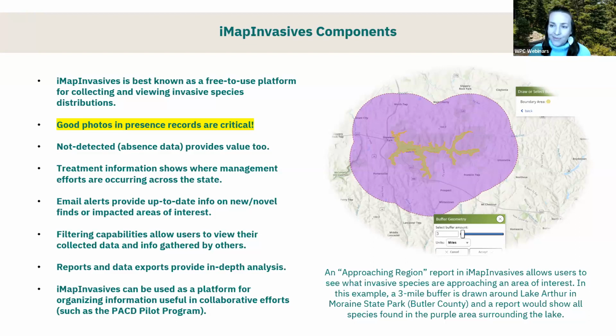The next bullet point I highlighted because it is super important and something that I think is often overlooked by some of our users. Good photos for your observation data are so critical because that's what our experts rely on in order to confirm the data that comes in to iMapInvasives. And so sometimes we get data that has photos that are taken from a distance, or maybe a photo is very blurry and it's not really showing that species very well. And so it's difficult for us or our experts to be able to confirm that information based on that photo. So that's why it's really important, and we'll talk a little bit more about this in the training today, to make sure that you're slowing down and taking those really good photos to go along with your observation information.